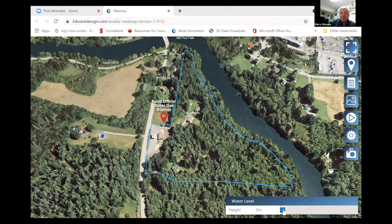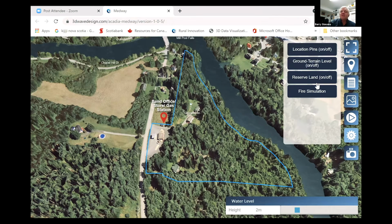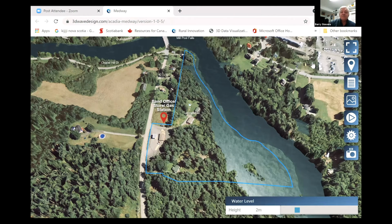So I'm going to go and flood that river a little bit. I'm going to take it up a meter. You don't see really too much happening. Going to take it up 2 meters. You can see over here that it's starting to flood a little bit. But you say, well, it's not really affecting the reserve land. Well, let me go, for example, and remove the elevation of the trees.